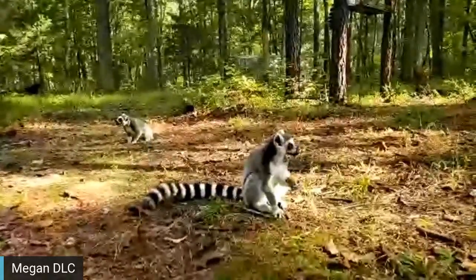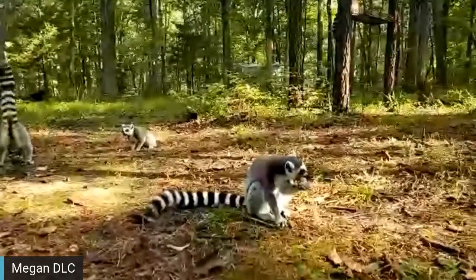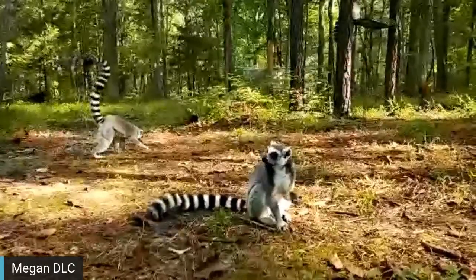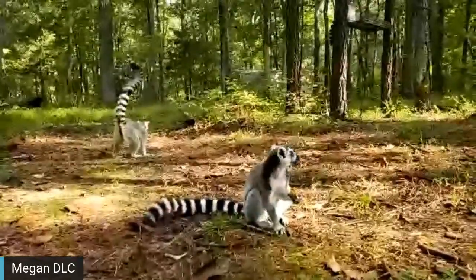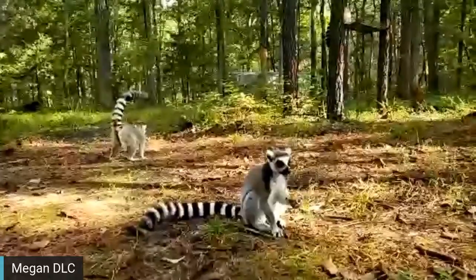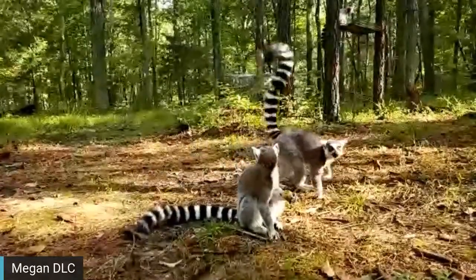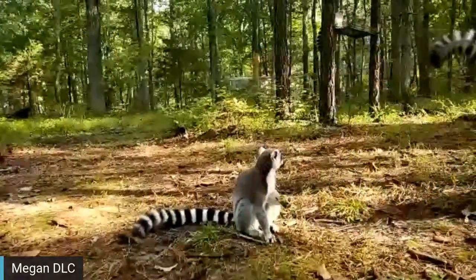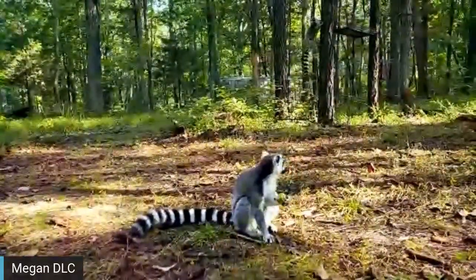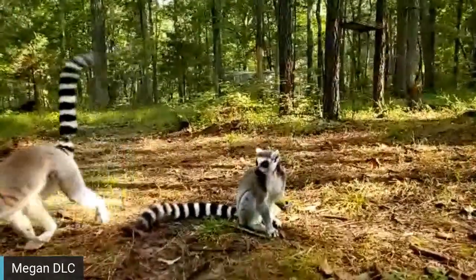So ring-tailed lemurs, as I mentioned earlier, are the most popular type of lemur that most people have heard of. And they're a very hardy little species. They live in the southern part of Madagascar, in the spiny desert region. And the spiny desert is about as nice to live in as it sounds. It's very, very dry, not a lot of food everywhere, and really spiny, sharp thorns on the branches of the trees and the bushes that grow there. So this is a very hardy species that can survive in really harsh conditions. So they don't mind the forest at all here because it's actually a little nicer for them.